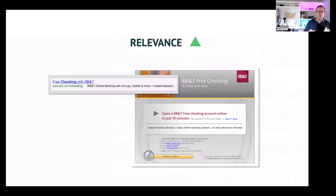About relevance. We were talking about the good things on a landing page, but also if you are linking to a landing page from, say, online advertising like pay-per-click, you might want to make sure that the content in your ad is the same as what's on your landing page. BB&T here says free checking with BB&T. Now, if I just link back to the main website, or a website that allowed me to choose from free or paid, that would be disjointed and it might cause some friction. So make sure whatever it is, whether it's a Facebook ad or a pay-per-click ad on Google, that you have that relevance and that the two match so that you can have more propensity of people to convert.